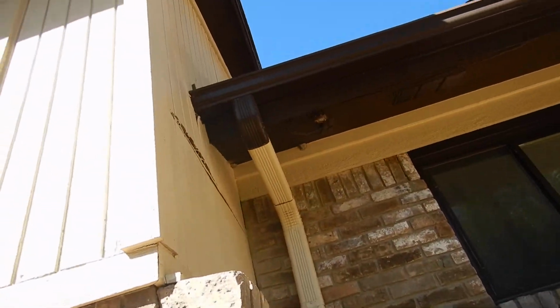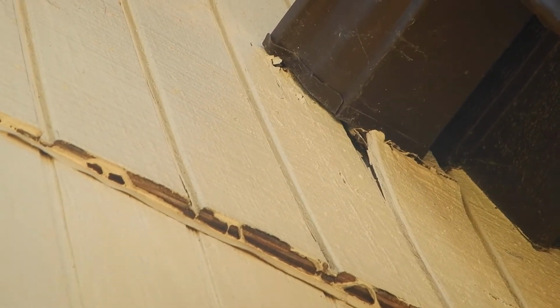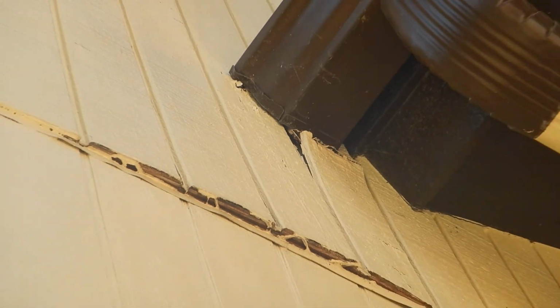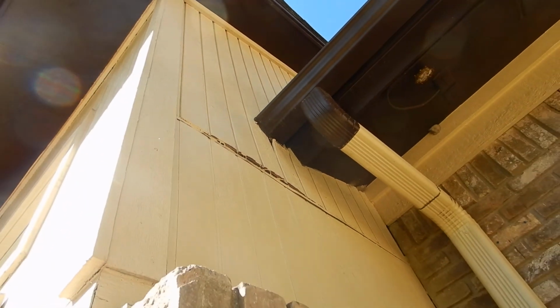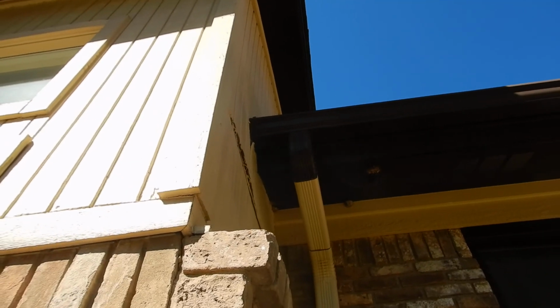Coming on along, we should have kick-out flashing. See the way the siding is all buckling right there? Where the water's been pouring down? See that? You think we need kick-out flashing up there? We sure do. Also, this is a good example. See the rain gutter? The butt end of the rain gutter is not supposed to be next to the house. Supposed to be about a 2-inch gap.